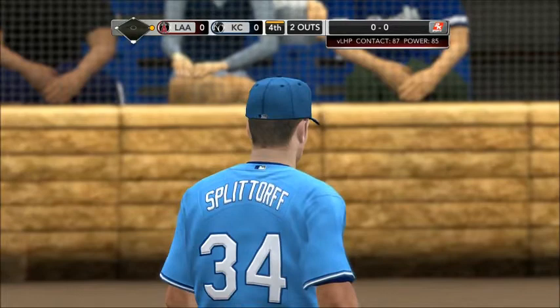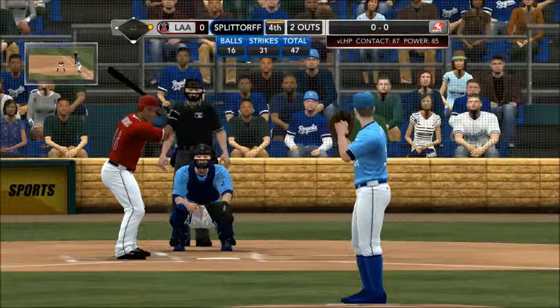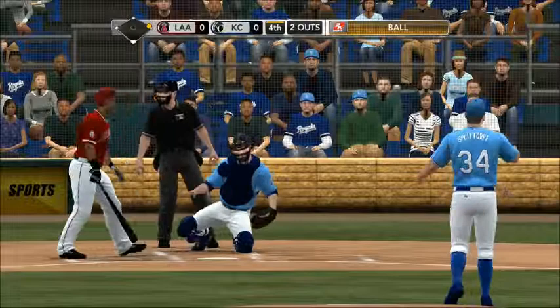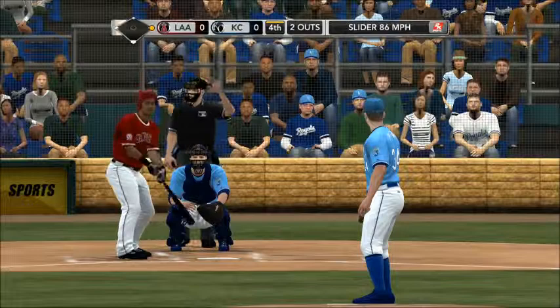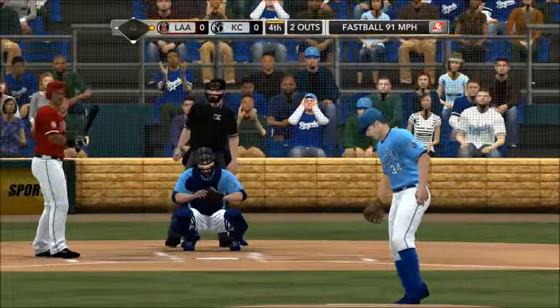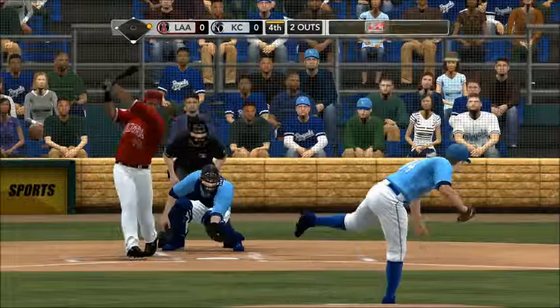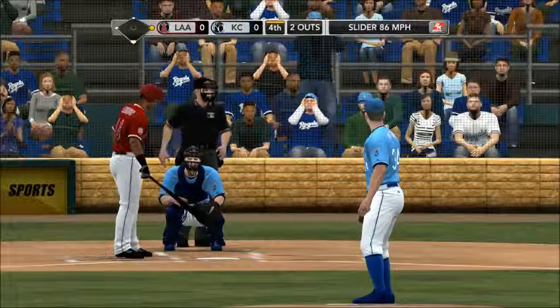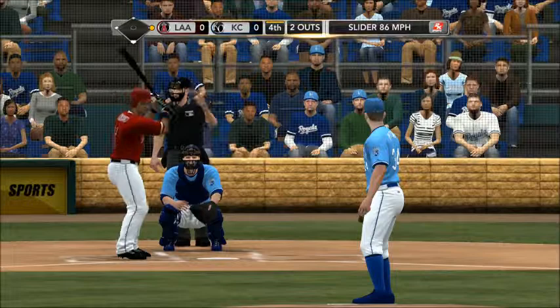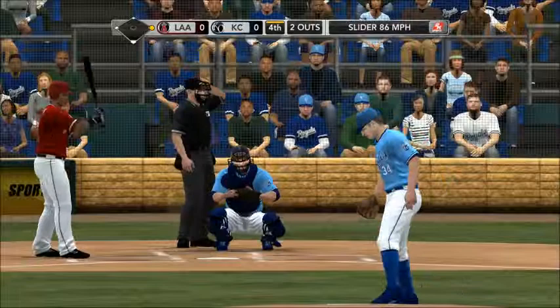Runner on first, two away. Here's the pitch. First pitch is a slider low, 1-0. Now one ball, one strike. You watch that fastball that was in there. That's a good fastball right there. He blew that one right by him. Swing and a miss on the slider. 1-2. The 1-2 pitch. And Garrett Anderson looks at that one for a ball to even it up. That is a called third strike to Garrett Anderson.